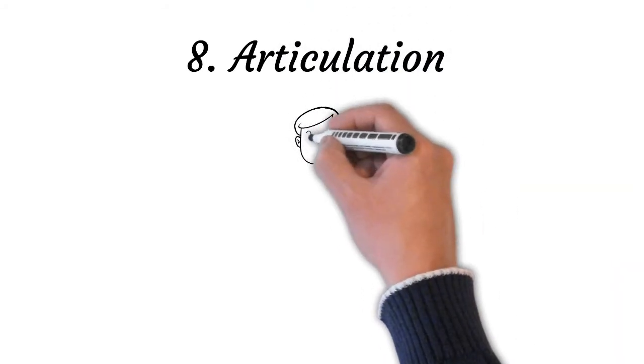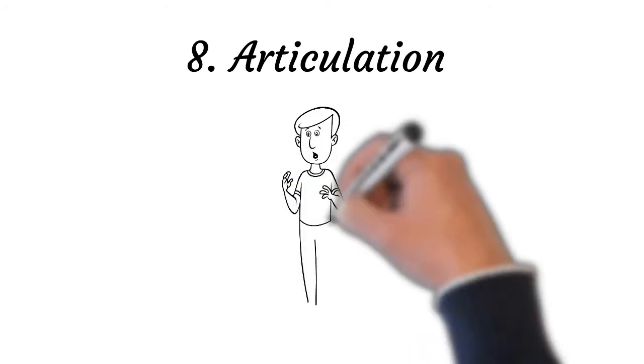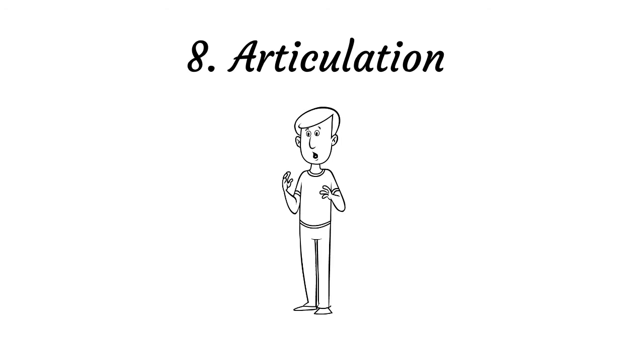Point number 8. Articulation. Articulation is important to produce sounds, words, and sentences that are clear and can be easily understood and interpreted by others. It can enable the person to be able to express basic needs and engage in complex conversations. It helps in managing impairment to treat psychomotor impairment issues.